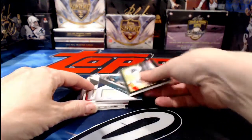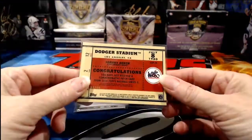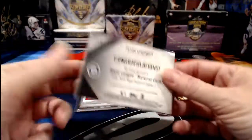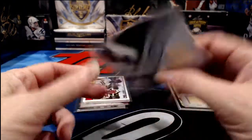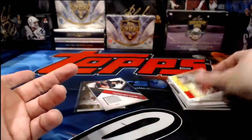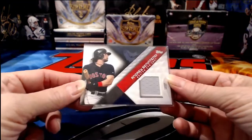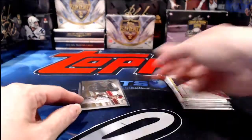Next, our relics. We have the manufactured relic for Johnny Bench and the Cincinnati Reds. Mitch Haniger, wooden bat relic. Jose Abreu, a wooden bat relic. Manufactured relic for Hank Aaron, my other favorite player. That's so cool. Both my favorite players came out in manufactured relics. I like that. Andrew Benintendi, that is, of course, a fabric relic for the Red Sox.